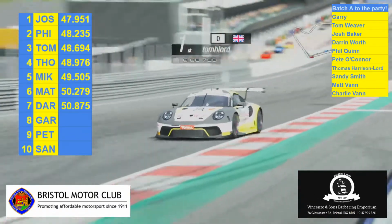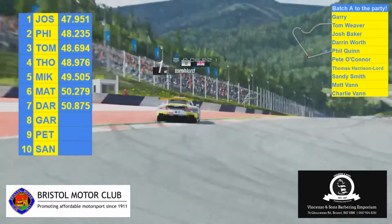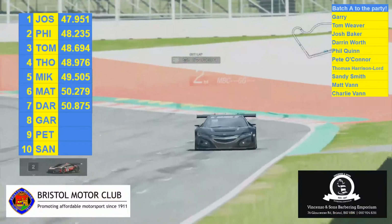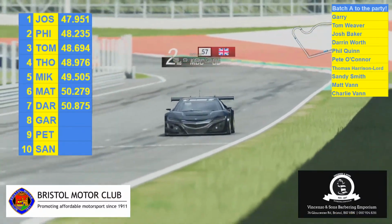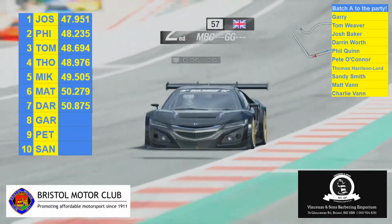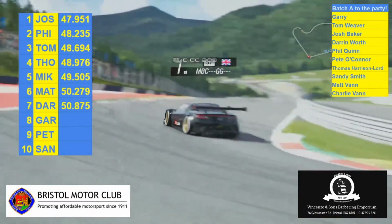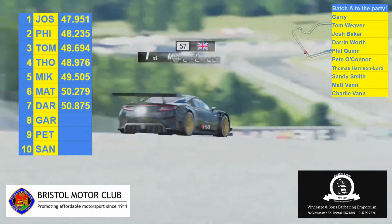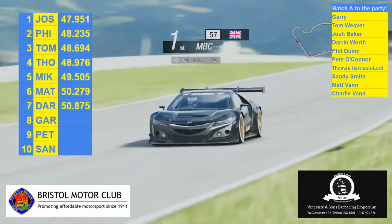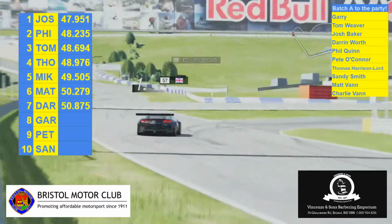49.2. No improvement this time. And here we go, Mike Lear. His second timed run. He's been quite strong in these events, and very strong, dominant in fact, in the weekly time trials that we've been running. He's currently fifth on a 49.5.